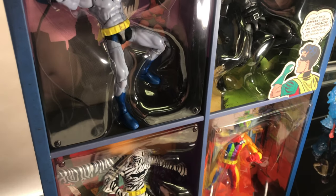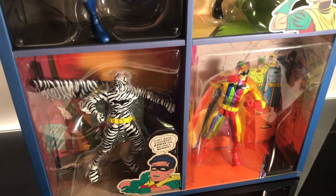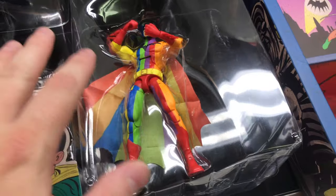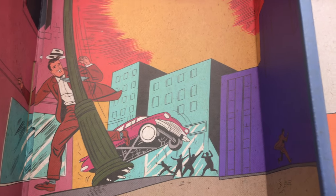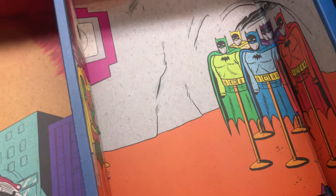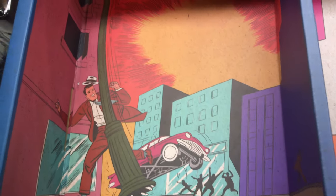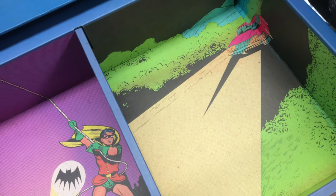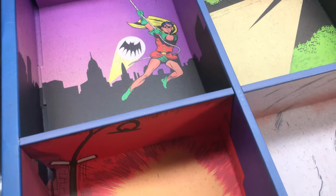This is the Mattel SDCC exclusive The Many Strange Lives of the Batman Comic-Con DC Multiverse set. Really quick, I'll just show you. If you take out the packaging, each individual little tray comes out with the figure inside, and inside is this amazing old comic book artwork from each of the individual issues. You can see Robin's up top again. It's amazing when you get a Robin figure, I'm telling you. And just all the different comic panels from each of the individual issues.